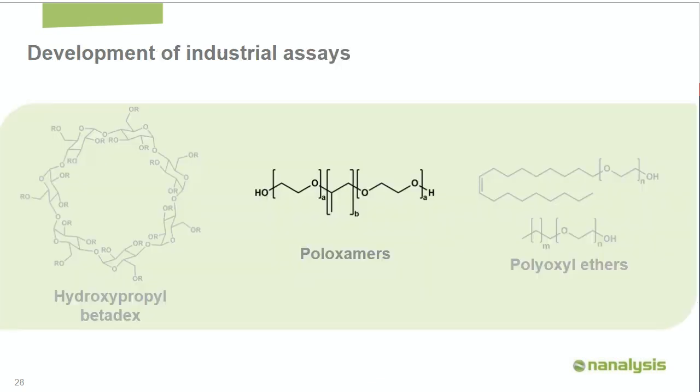So moving on a little bit, I want to discuss some of the work we've done on poloxamers. And again, these are assays that are outlined in both the United States and European pharmacopoeia monograph methods. We will specifically be looking at a test method termed the weight percent oxyethylene test. But let's dive into a tiny bit of background beforehand.